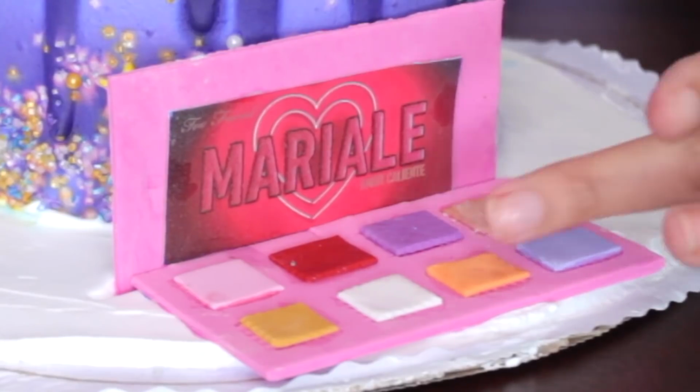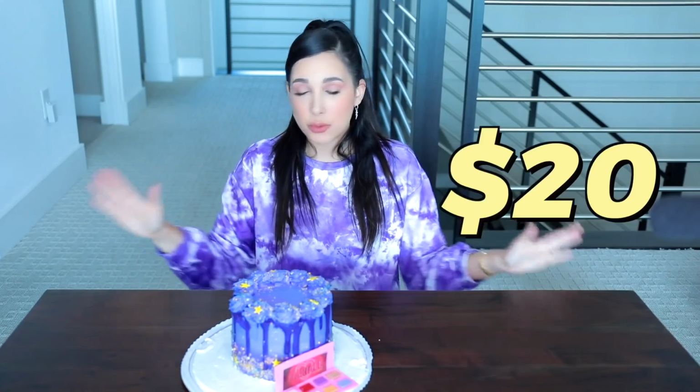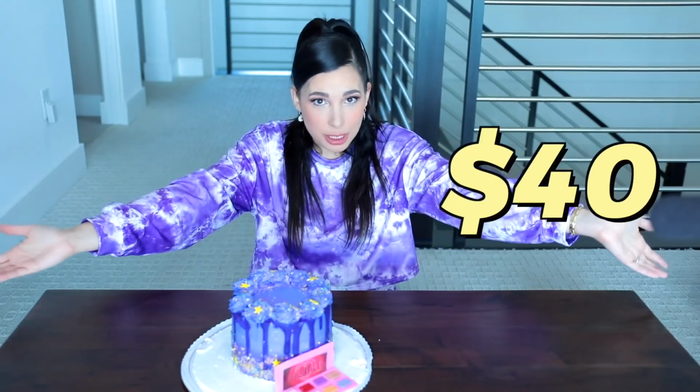And it does look like it has eyeshadows, but the shades are not the same. I mean, they're not meant to match the actual picture I sent them. I'm trying to not be too hard on them because also this place was really affordable. It was $20. Well, I mean $40 because you have to tip.